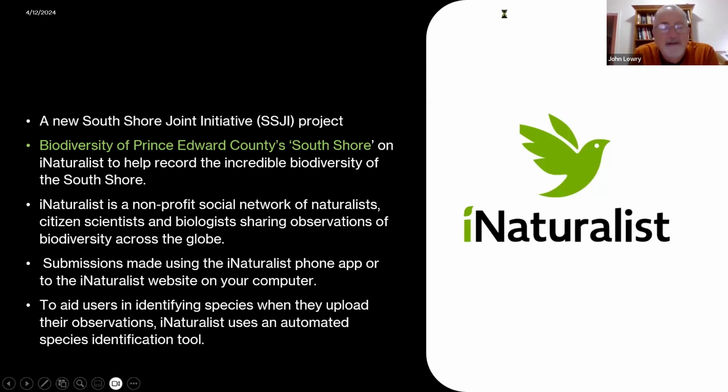Now those 9,867 observations actually stretch back as far as 2006. So when I created the project, what it did was auto-populate observations that fell within the boundaries, which we established as the same boundaries as the KBA. And so literally all those observations from previous years were auto-populated into that data bank, which is tremendous.